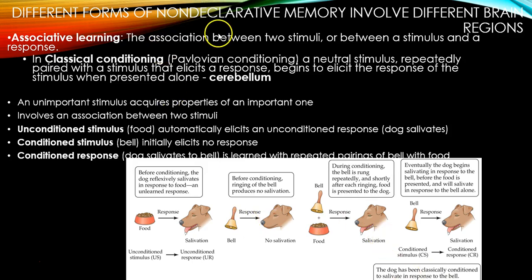Now, this is a type of non-declarative memory. The dog wouldn't be able to tell you what's going on. Well, dogs can't talk. But even in people, we talk about anxieties and fears perhaps being classically conditioned, that we can't really explain why we have this emotional response, but nonetheless, we feel it. And it seems that the cerebellum is a brain area that's important for classical conditioning. We have different areas of the brain important for different types of memory and learning.